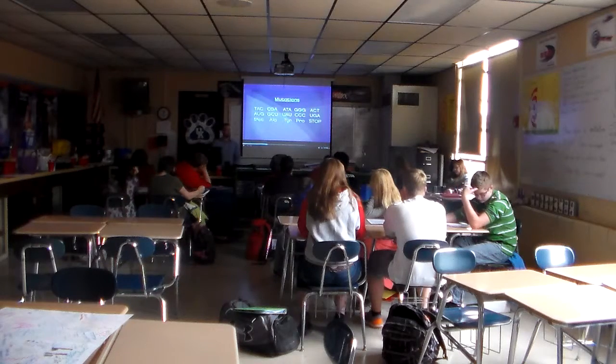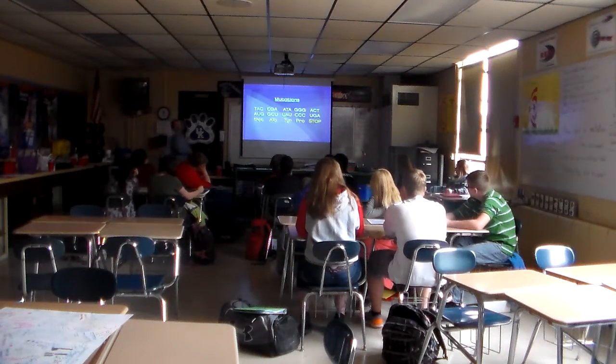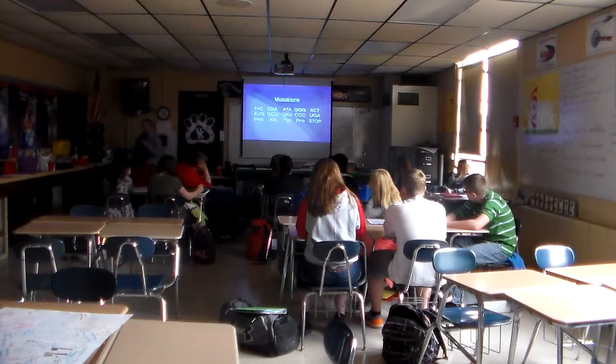Alright, this is what mutation is. The first line shows the DNA sequence, and the next line shows the transcribed RNA. The third line is the amino acid sequence resulting from translation of the RNA. Normal, normal, normal. Now, let's see what happens when the DNA gets mutated.